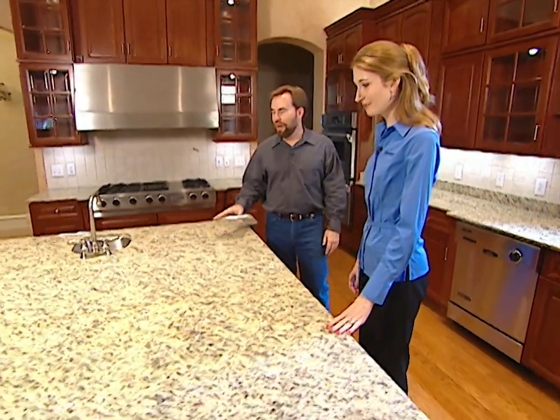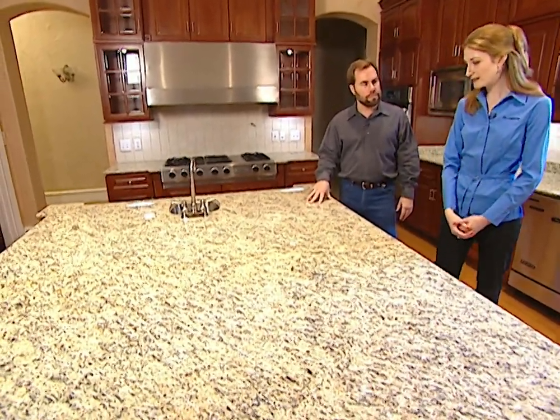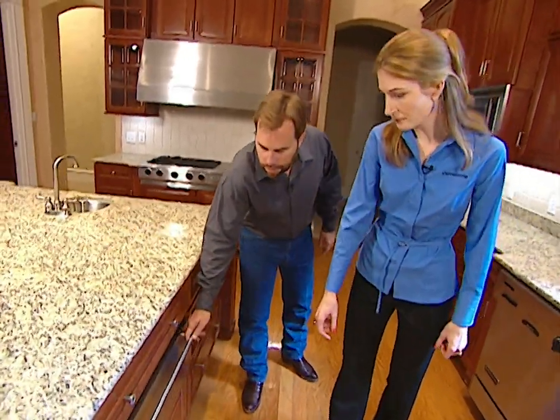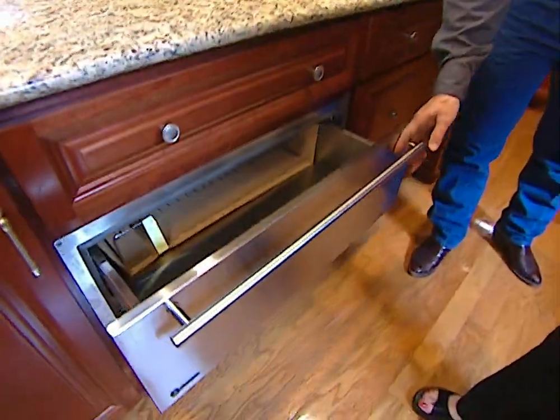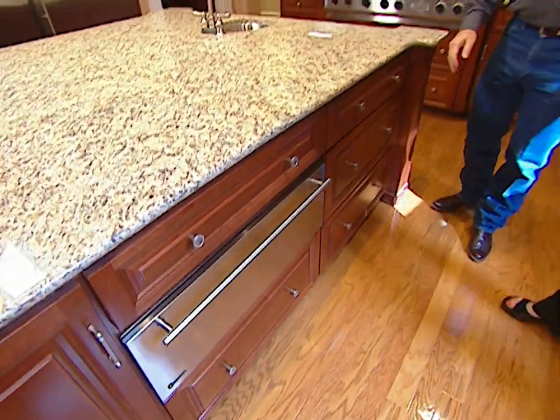Okay. Well, obviously, you plan for this to be a big family in this house because, I mean, turn around and look at this island. This thing is huge. It's incredible. Tell me about it. Well, this island allows for lots of workspace, and we've got great opportunities with cabinets underneath here. Got a bread warmer here down below. Cabinets above and below. Yeah, storage space everywhere. I like that a lot.